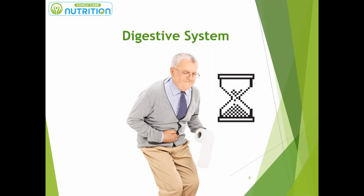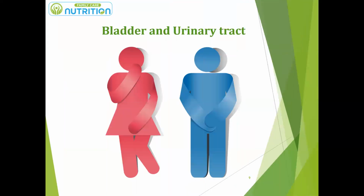And third, you've got to increase your physical activity, movement. You've got to have movement, especially with the large intestine. You've got to have water, fiber, and movement to make sure you have regular bowel movements. Another organ that's very important to understand is, as we begin to age, the elasticity decreases, especially in the bladder and urinary tract, leading to things like people waking up in the night.